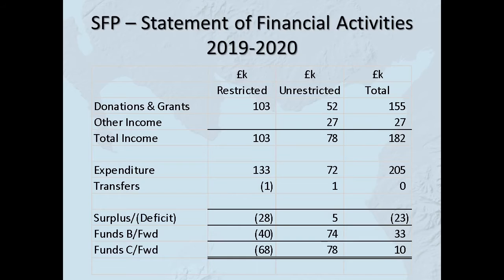This first slide shows a summary of the income and expenditure for the year. Total income for the year was £182,000, and this is an increase of about 13% on the previous year. Unrestricted income increased by about 4%, and restricted income increased by around 16%. Restricted income tends to be more variable than unrestricted income, as much of it depends not only on how successful we are in applying for grants, but also on the timing of grant claims.